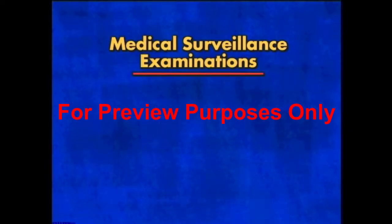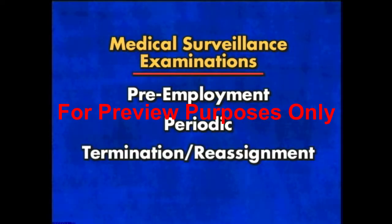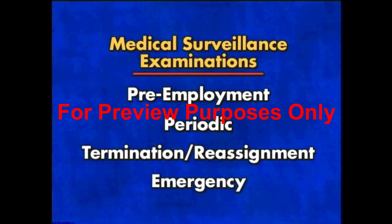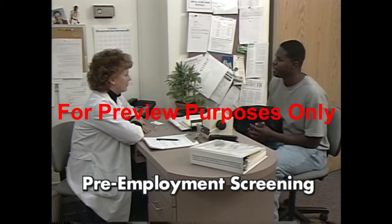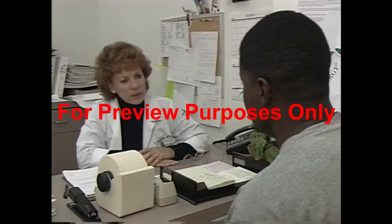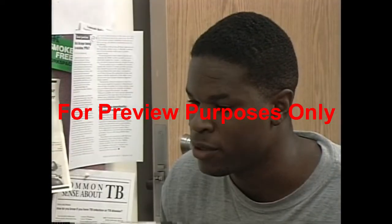Medical surveillance includes 5 types of examinations: pre-employment screenings, periodic examinations, examinations upon termination or reassignment, emergency examinations carried out if you are injured or exposed, and any additional examinations that the doctor thinks are necessary. Pre-employment screening provides a baseline for monitoring your health. Information from the screening is also used to determine your ability to wear PPE.